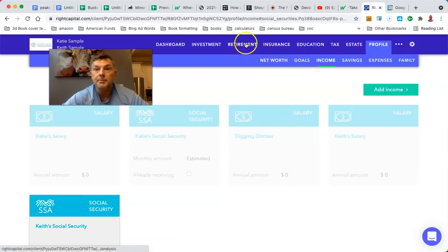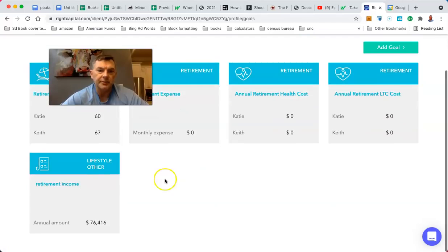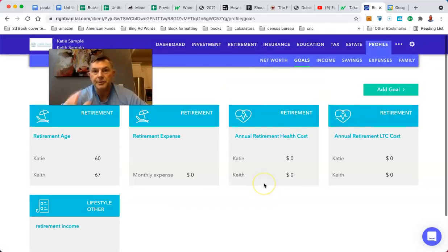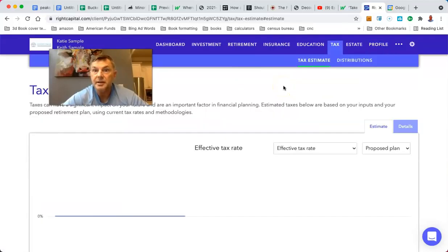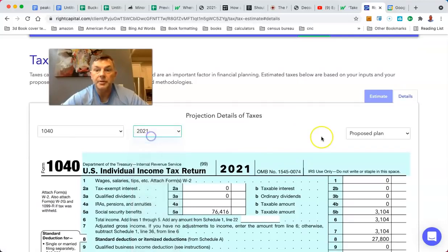So we go to income. In this case, that's our only income. We have no investments, just Social Security. We're going to say our goal, just for giggles, is $76,000 a year, just for simplicity. But anyway, we're going to go to tax. We'll check this out, my friends. We're going to show you the 1040. Go to the first full 1040.